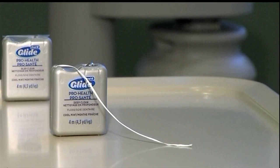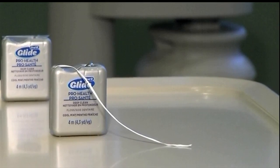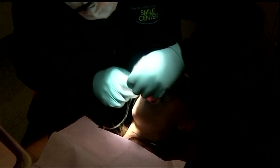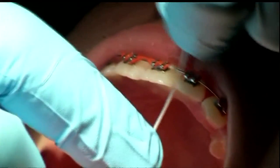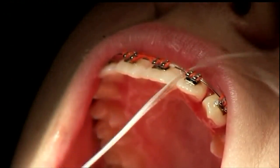The latest government dietary guidelines for Americans removed flossing without notice. I thought that was kind of silly. And acknowledged the effectiveness of flossing has never been researched as required. Which begs the question, to floss or not to floss? Floss removes plaque. It removes debris from in between the teeth.